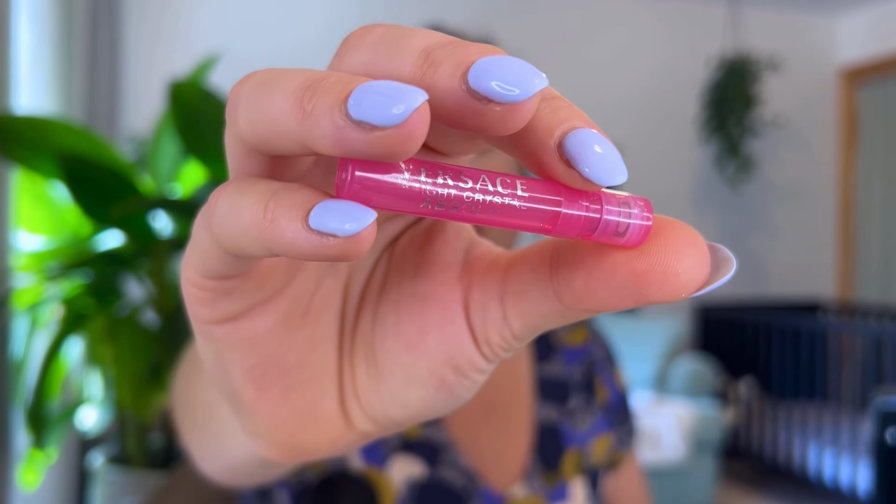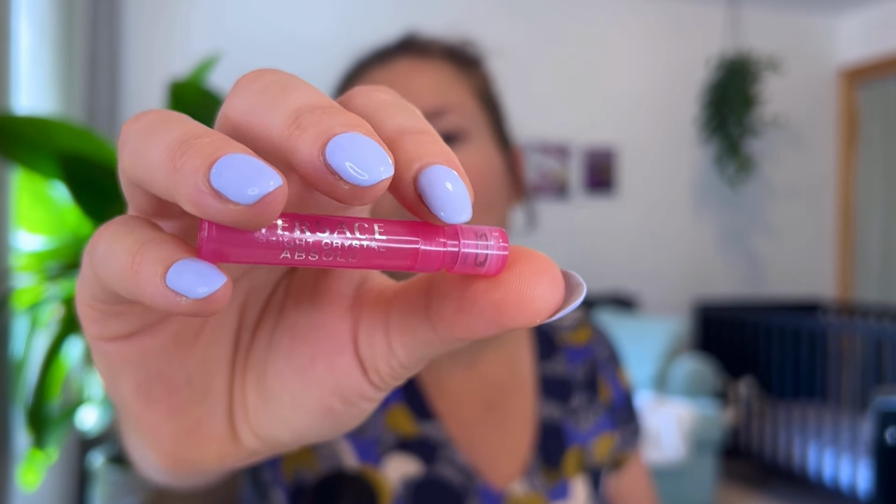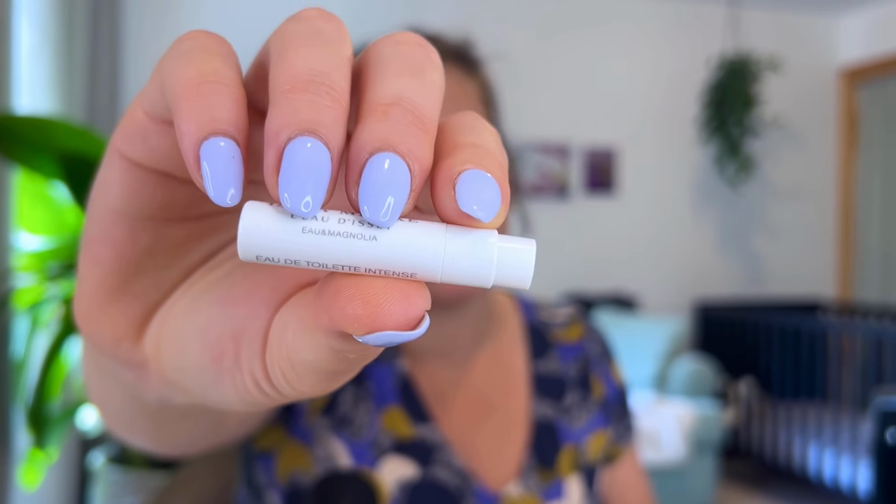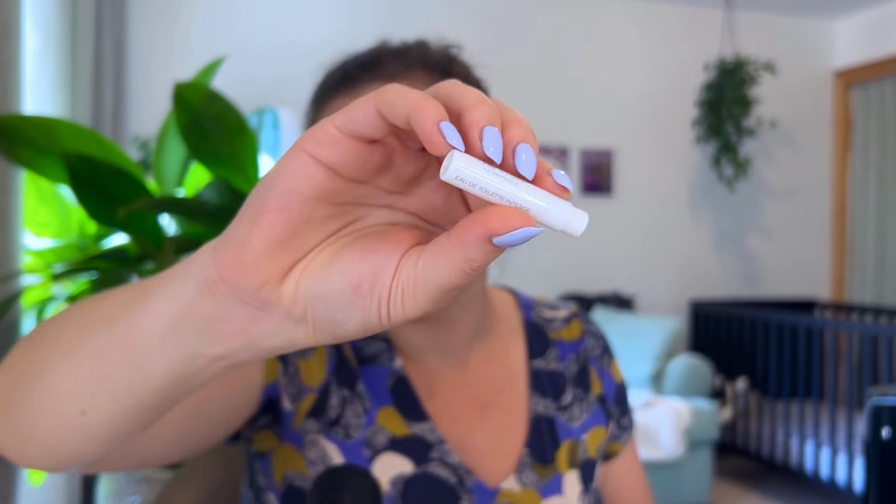Then this is Versace's Bright Crystal, the Absolute version. Fresh, fruity, super citrusy, floral perhaps. I think it has some floral as well. This is Armani's Air de Joie. Really beautiful, kind of aromatic, slightly salty, touch of floral, touch of woodiness, a beautiful airy fragrance. And then this is Issey Miyake's L'Eau d'Issey Magnolia. So this is a Magnolia flanker. It just smells like a beautiful white floral, has a bit of a beachy vibe, very fresh. So obviously, as you can see, I've got quite a few samples in this bag.